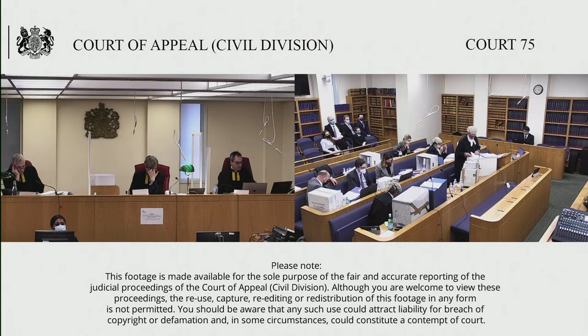And my lord, this first paragraph is effectively the grounds of appeal. And perhaps you could read that to yourself. The translation is perhaps not the most subtle, but you can get the gist.